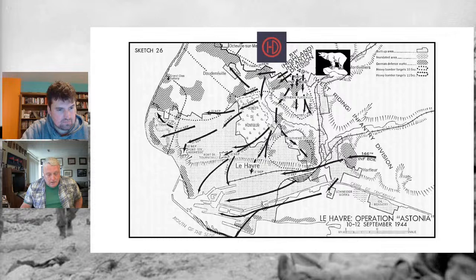So this battle is relatively successful and relatively quick. 2 days is not that bad, and low casualties. That raises expectations that other things will happen as quickly. And so Monty then sends that signal to Crerar, saying he's not so worried about Calais and Dunkirk, but we need Boulogne right away. How fast can you do it? And then can you speed up this Antwerp business, as he calls it.